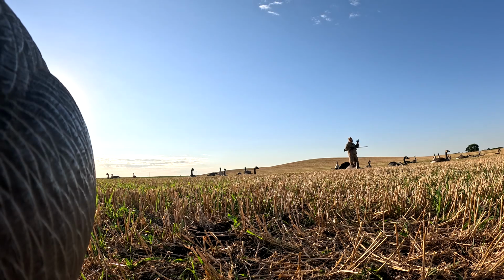Yeah, he made a couple loops. I honked one time and he just dove right in here. He probably would have circled again, but he was perfectly straight up. I had a perfect shot. Boom. Bird on the ground. We're done.